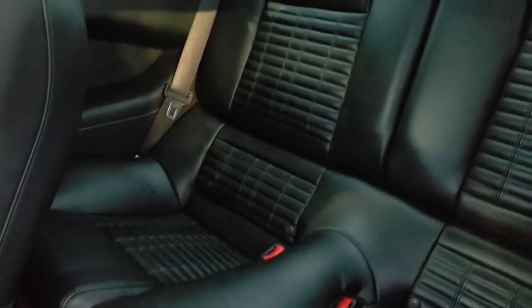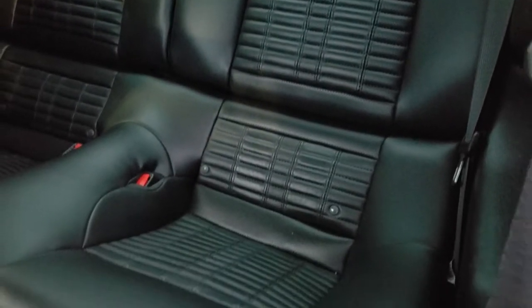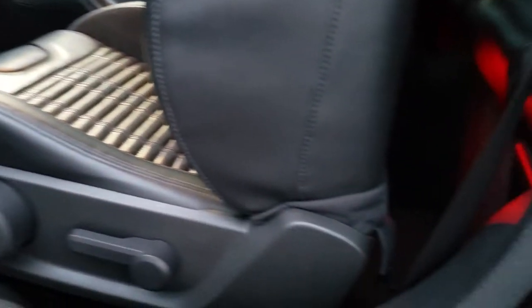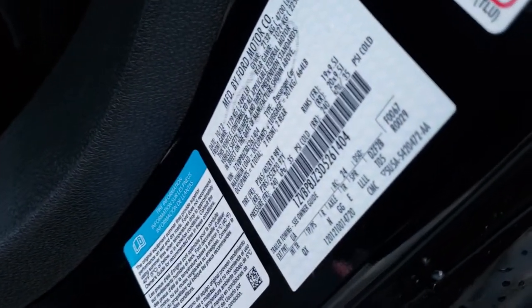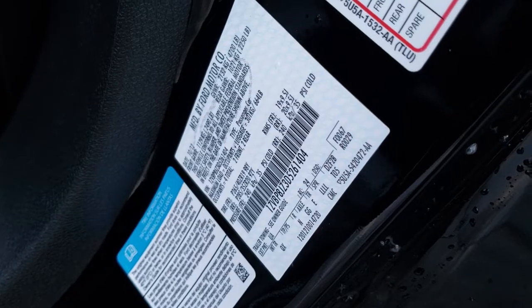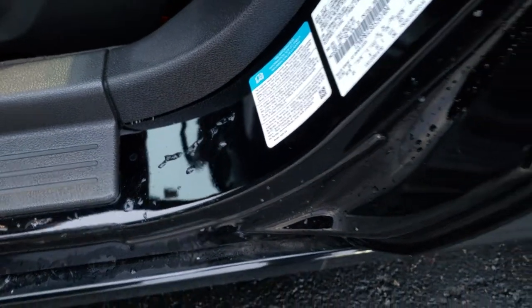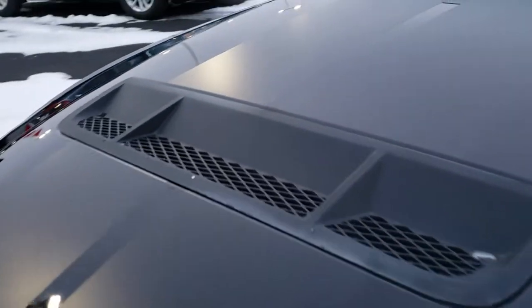These seats are manual. All the Recaro seats are manual. No rips or tears back here. This car has never been smoked in. Smells very clean inside. And I did want to show that door sticker right there. A lot of people like looking at it for the gears, the axle, and everything. This is a GG axle. Off the top of my head, I don't know what the GG is. 3.73s or something, I don't know.